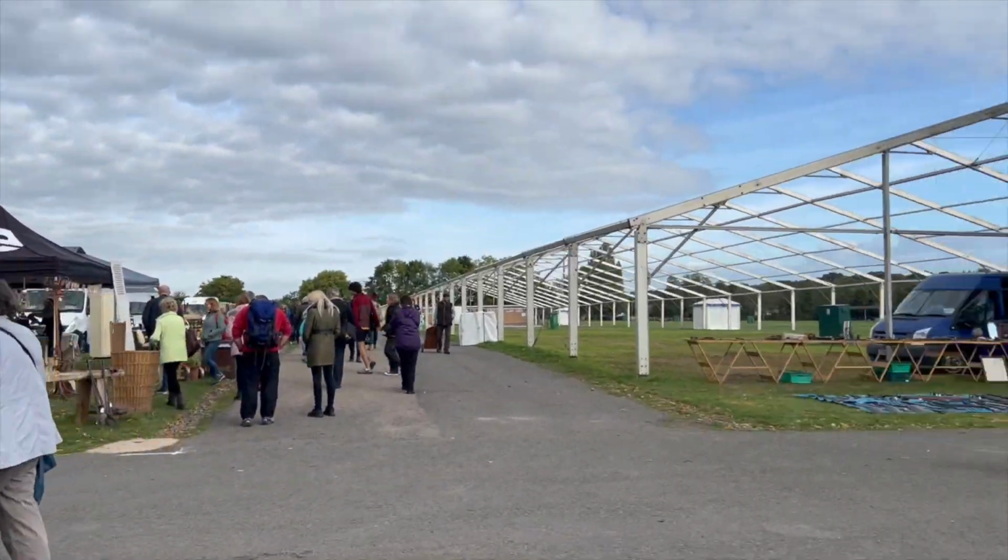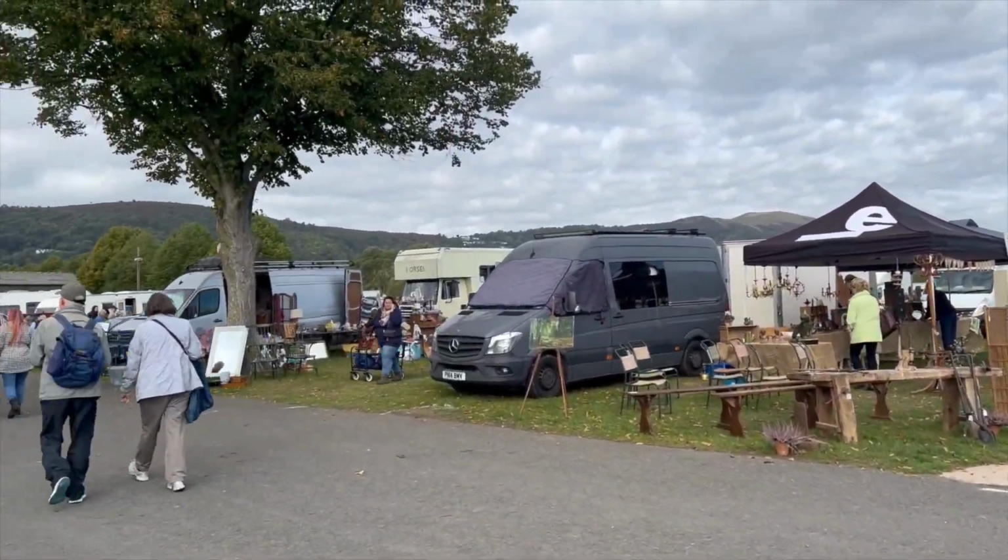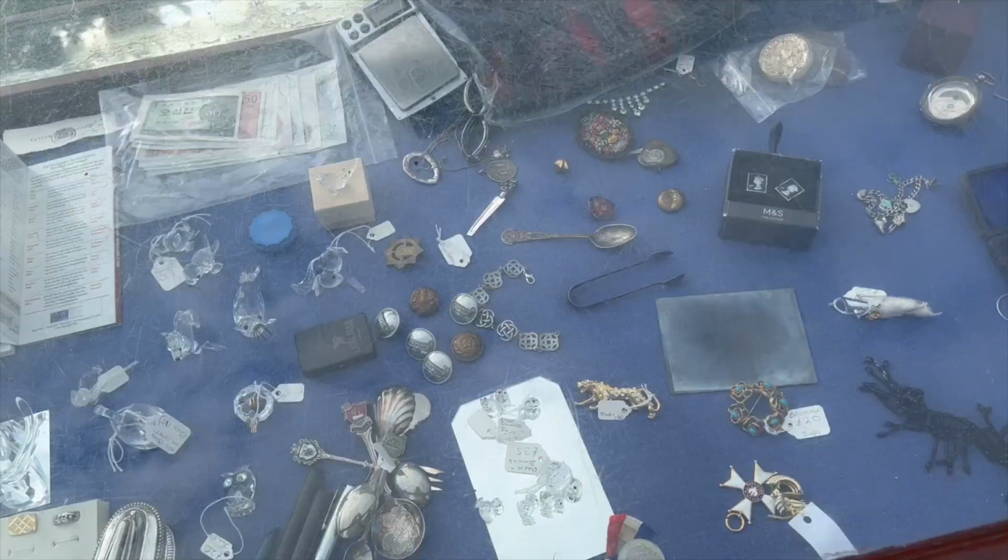Here we are in the entrance. I think it must grow back a lot here. We're just going to devise a plan on how to tackle this.